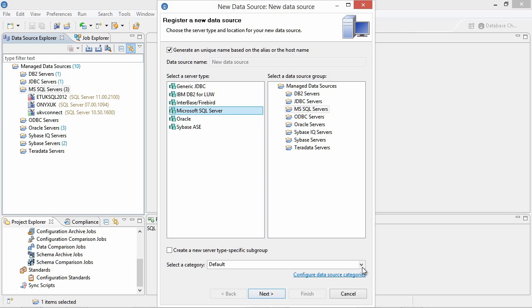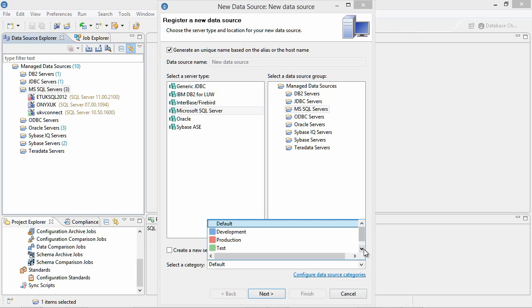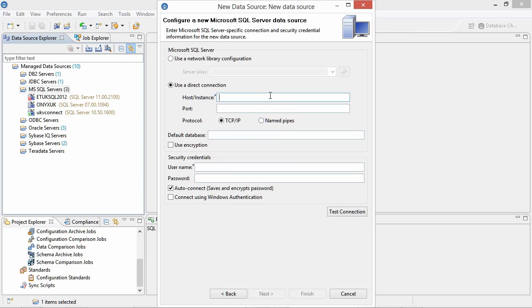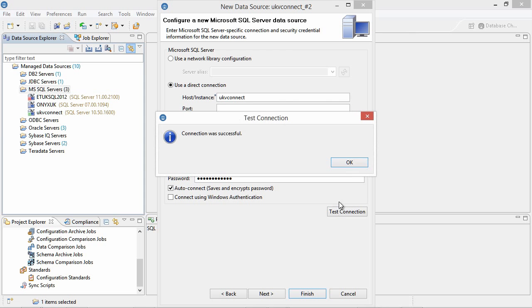Those groups that I mentioned, you can have those subcategories, and you can create a new set of groups here. So I've got development, production, test, and QA. Let's go ahead, and for the server you can literally just type in the information. So in here I can do UKV Connect. We don't need to worry about the port because it's SQL Server. We can look at the credentials, so let's add in some credentials and then test the connection, and that's successfully connected.